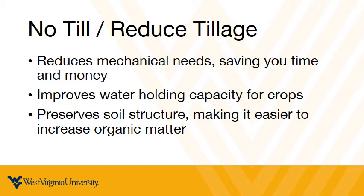So no tillage or reduced tillage is the last practice we'll talk about. Tilling, there's always something to be said about reducing the amount that you till because it reduces your mechanical needs. This not only saves you time, but it saves you money in gas and maintenance for that particular tractor if you're not running it as often as you otherwise would be.